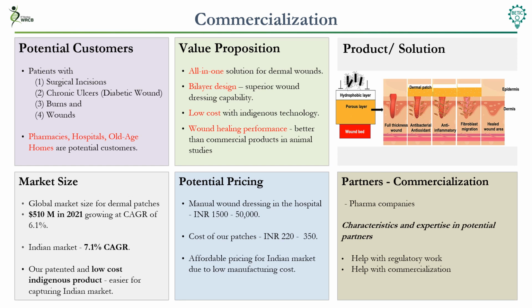We have projected the pricing of our product to be between 200 to 350 rupees, which is much lower than the manual wound dressing in the hospital that may cost anywhere between 1500 to 50,000 rupees, depending upon the dressing used. We hope to partner with pharma companies who can potentially also help us with the regulatory and commercialization aspects.